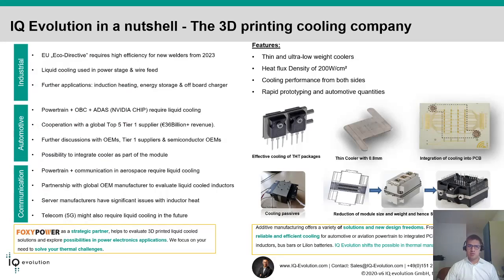So with this slide, I want to summarize IQ Evolution in a nutshell. Key applications are welding, induction heating, and energy storage, as well as off-board chargers. In welding, the EU Ecodesign Directive forces efficiency to be above 85% from 2023 onwards. Induction heating, energy storage, and off-board chargers already use liquid cooling for their system, the batteries or the cables, and thus it is easy to move to IQ Evolution and save weight, size, and system cost.